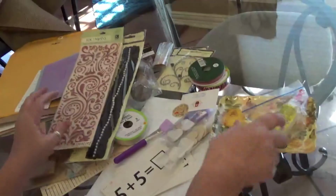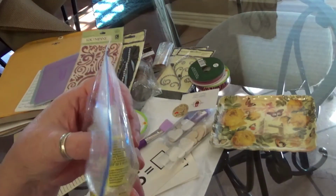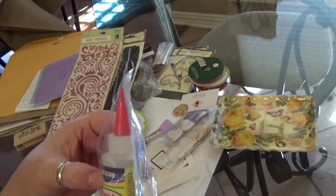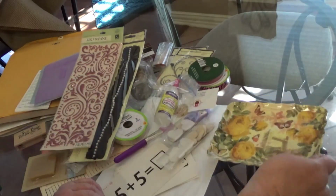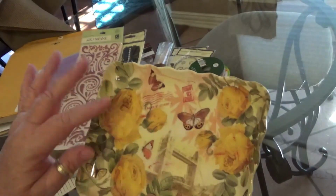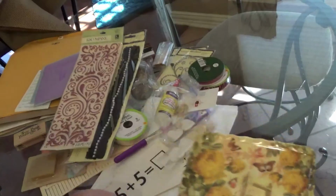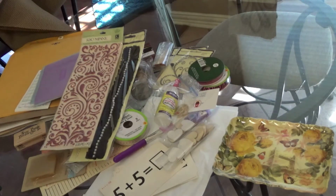I know. Oh, look at this. I have not tried this. It's foam and poster board adhesive. So that is cool. Very curious. And look, oh my goodness. Oh, I just love it. This is going to be for little miscellaneous tiny sweet things I don't want to lose on my craft table. Okay, and the books I've already shown you. Okay, I know. Can you stand it?